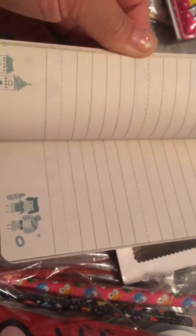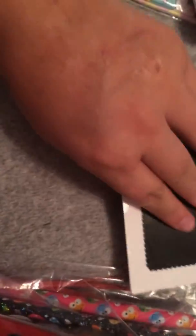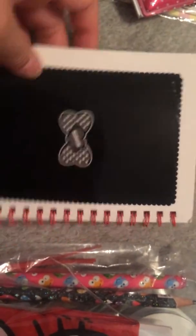Then she also gave me this Bali kind of little notebook. It's got some cute designs. That was adorable. Hello, Bali. And then she gave me this little sticker album. It has some cute ribbon stickers in there. Sticker sheets. And that's the bag. And I think that's all for the trade items.